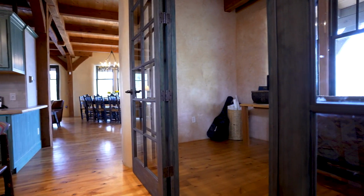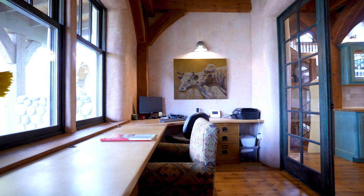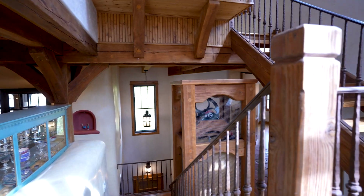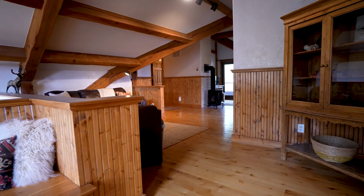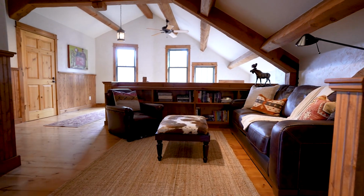And adjacent to the kitchen, looking out north toward the lake, there's this great office space. As a lot of people are working from home, it's a great space. Upstairs, we have what we call the library and a little TV sitting area for people looking to get away from the main floor.